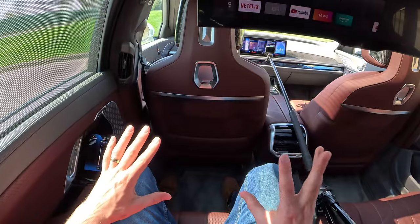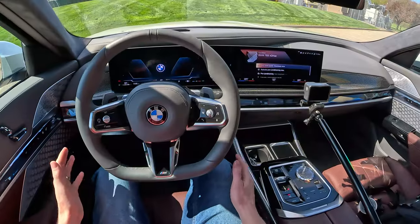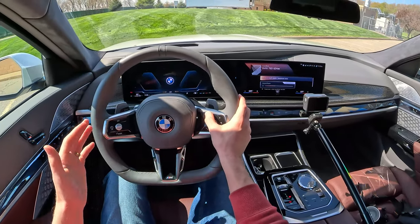Not quite as clean and crisp of a sound back here as it is up front, but still pretty darn good. All right, I'm gonna get this stuff put away so that we can head out on the road.